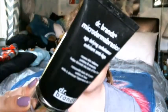So the next thing that I've been loving this month, I actually got this in a BoxyCharm, not last month, maybe the month before. This is the Dr. Brandt Microdermabrasion Age-Defying Exfoliator. So it looks like this. This is like an $80 product, which is ridiculous. I would never spend $80 on this little tube. So this exfoliator is awesome.